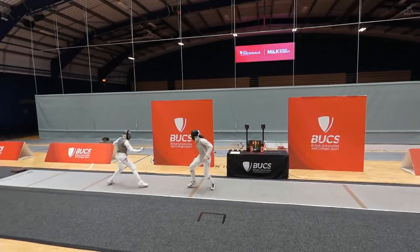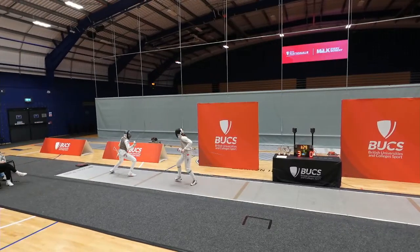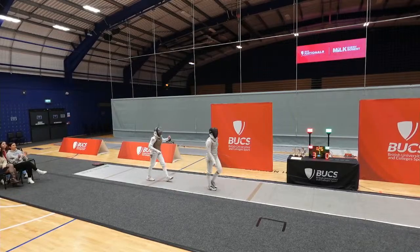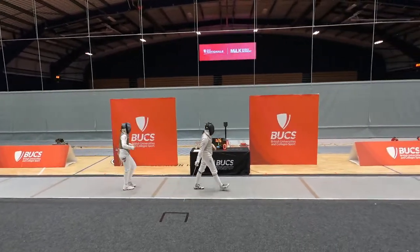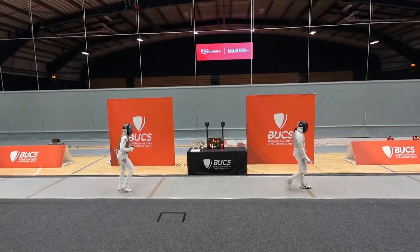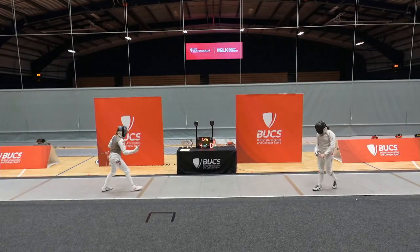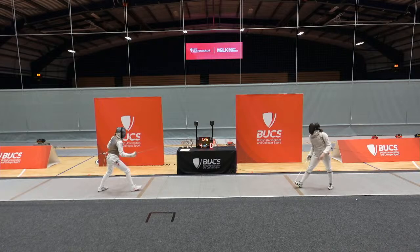See the really sharp change in pace. Really good acceleration from both these fencers. Oh, very nice. So Anastasia just stopped her attack a little bit short there, and Zoe was nice and balanced and able to take up the attack again and get the point on. It's been a very strong start, hasn't it?